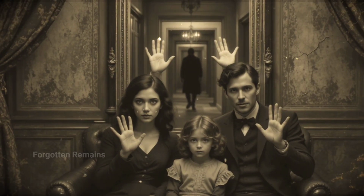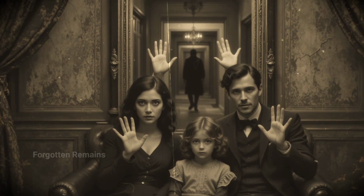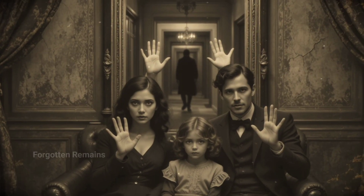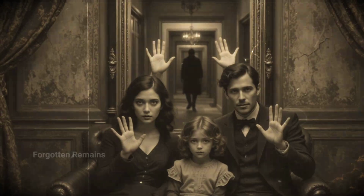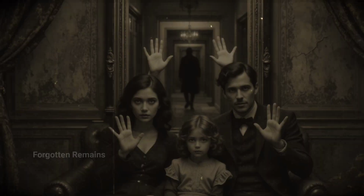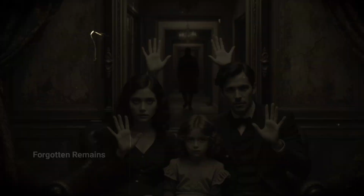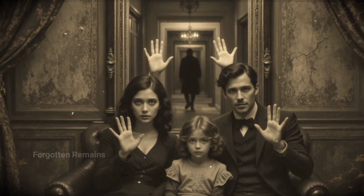The photograph was taken in the spring of 1903 in a small Midwestern town that no longer exists on modern maps. The Carter family had commissioned it to celebrate their new home, an old Victorian house inherited from a distant relative who died without explanation. The image survived when almost nothing else did. No birth records, no graves, no mention of how the Carters disappeared, only the photograph.